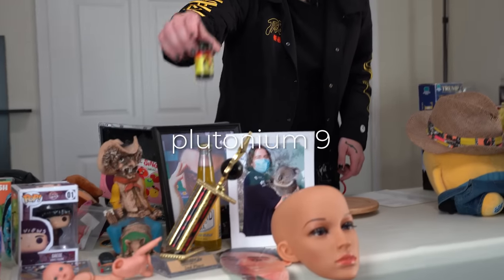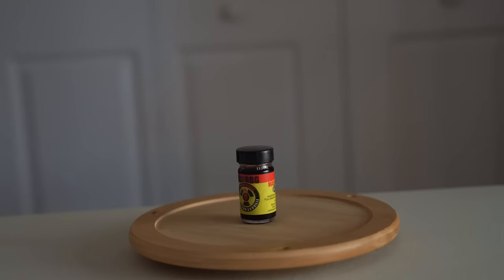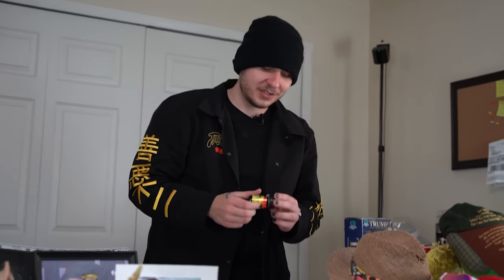Item number 24. It is Plutonium 9, Mad Dog's Plutonium 9. A lot of bad memories with this. Like too many to count. From the first time me and Kevin had it, till moments later when my friend Andrew seized on the floor and I had to strip him down naked and put him in a cold shower. And he kept saying, hospital, call the ambulance. And we were like, huh? No, you'll be fine. What? Oh, just breathe. Just keep breathing.